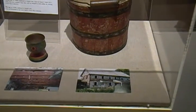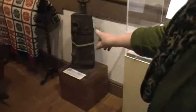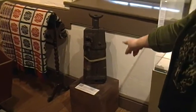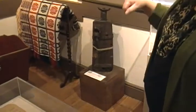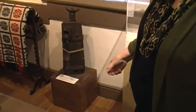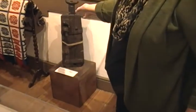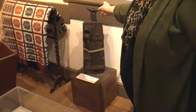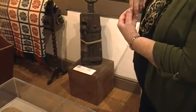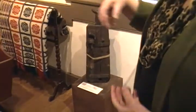And then I wanted to point out this unusual looking piece here. Can you guess what that is used for? That is a jack used on a Conestoga wagon. Now, what's interesting is that the different men built the jacks, but they were very proud of their inner workings, and they wouldn't tell anybody what it was. And they would always put their initials on there because they were very proud of the fact.